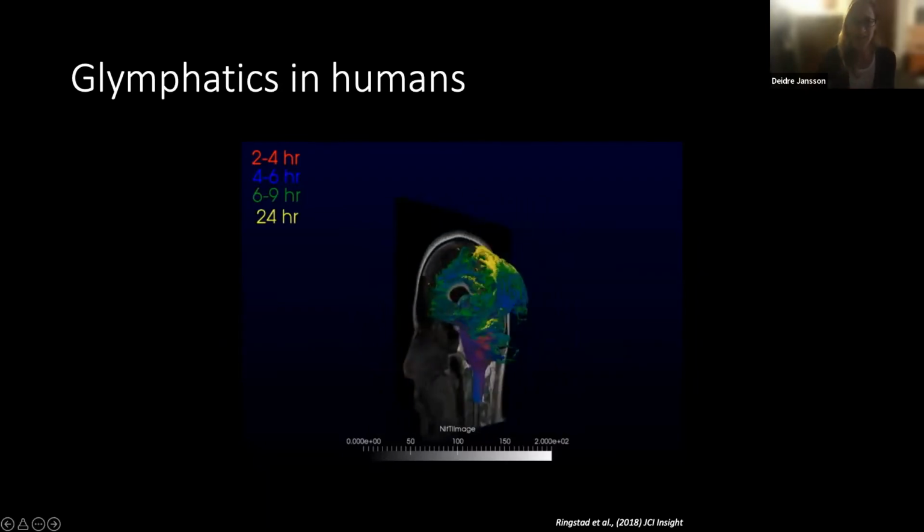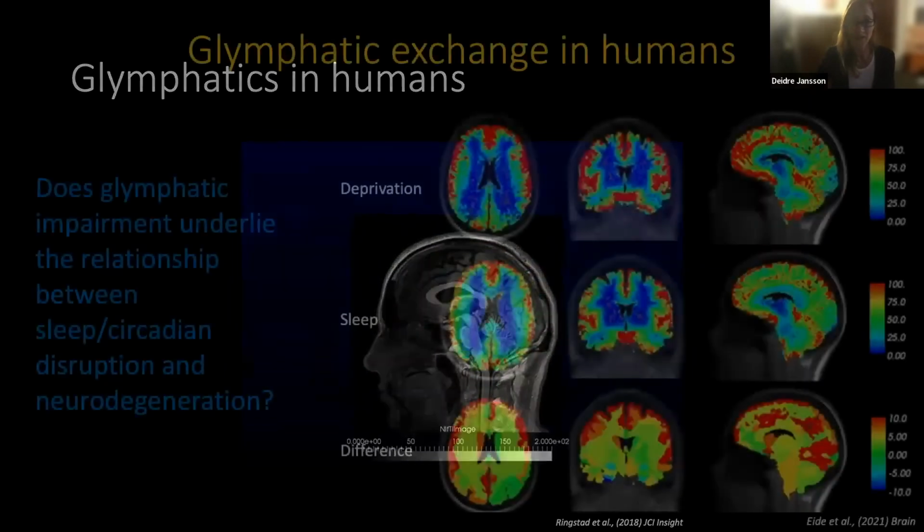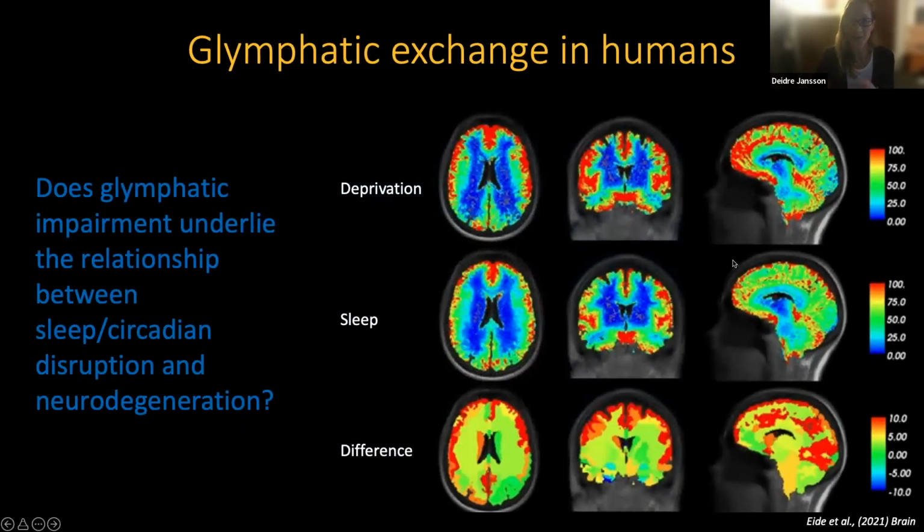And you can see it follows a very similar pattern to what I showed you in the animals. Subsequently, the same group did a very similar experiment, but the important difference here is they divided the subjects into two groups. Each group had the injection of the contrast agent into the spinal column, and then one group was allowed to sleep the whole night like normal. The other group had to stay awake the whole night, and then they imaged them both the next day.